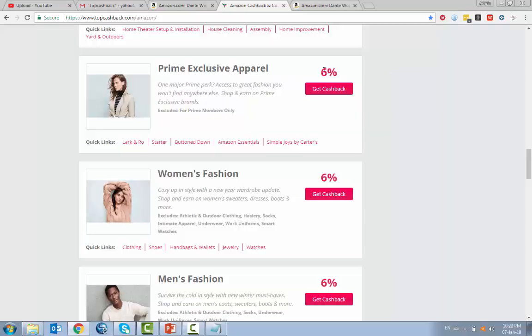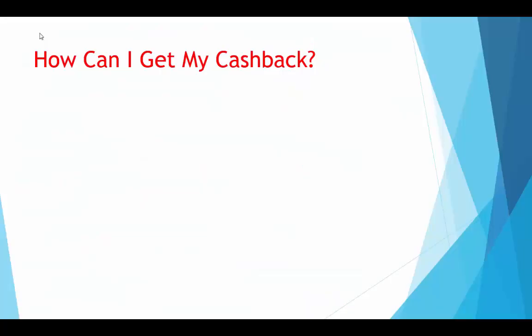Okay. The next question you might have is how you can get cashback after you have checked out and you actually know that this category you are going to get cash, and you saw it, you get a notification from Top Cashback saying that you have cash waiting for you to be claimed. Do understand that with Top Cashback, you need to meet the minimum criteria of, I think it's $10 or $20, before they will credit. But first of all, you need to request for it.